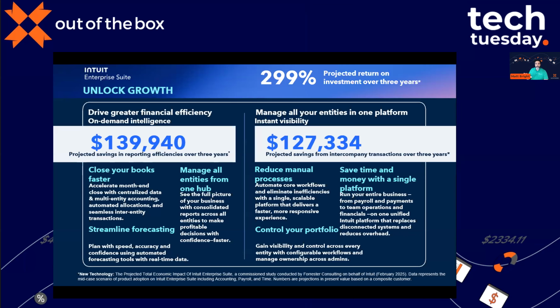So a lot here to take in, but again, 299% ROI in 3 years. That's something that excites me, and I hope it excites you too. And we would love to talk with you about how Intuit Enterprise Suite can benefit you. So if you see anything here that looks interesting, let us know. We're happy to jump on a call with you, happy to answer questions, happy to do a demo more specific to what you have going on in your business, and we would love to see how Intuit Enterprise Suite could help you.